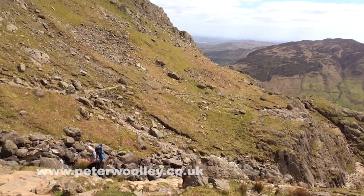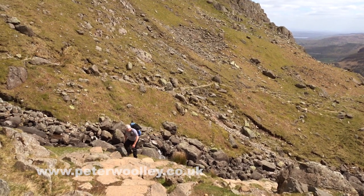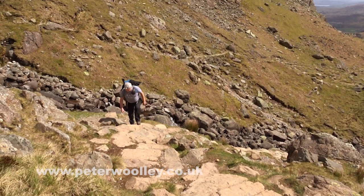I may be flagging a bit, but the end is in sight. Just a few more twists and turns should do it. Stickle Tarn is just over the next brow.